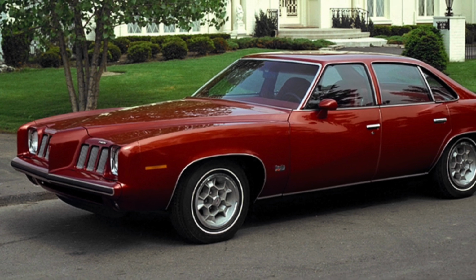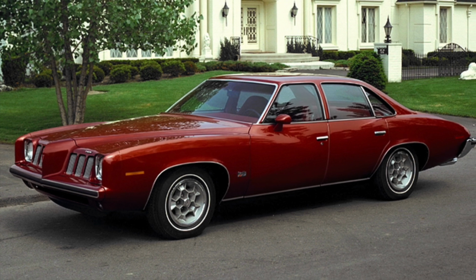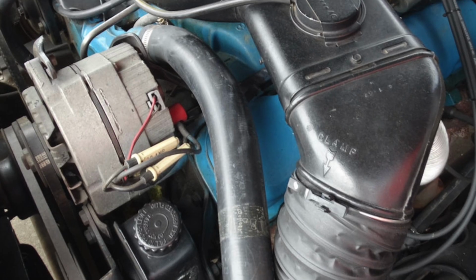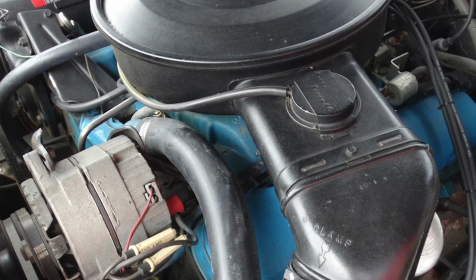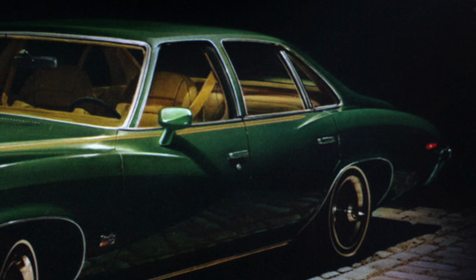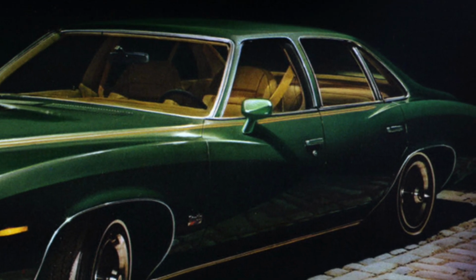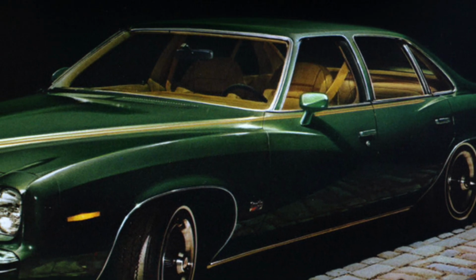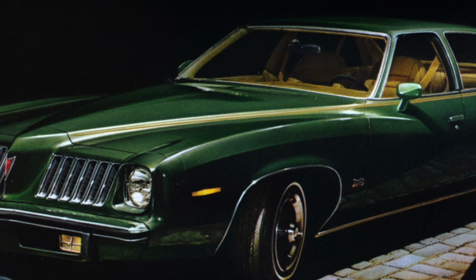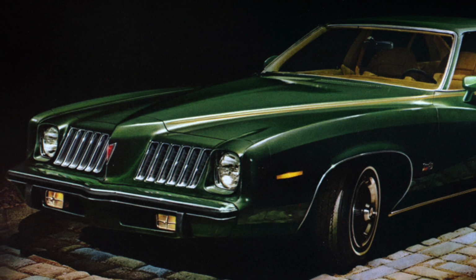Though the 4-door Grand Am appeared ugly to many buyers back in the day, it was a very fun car to drive, and it could be equipped with either a Pontiac 400 or 455 cubic inch V8. It was a great handling car for its era, and for anyone wanting a one-of-a-kind 1970s era 4-door performance car with good handling, the 4-door 1973 to 1975 Pontiac Grand Am is your car.